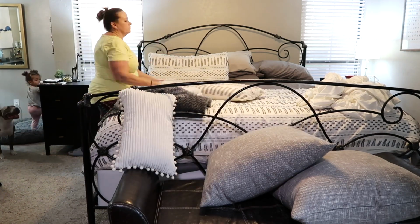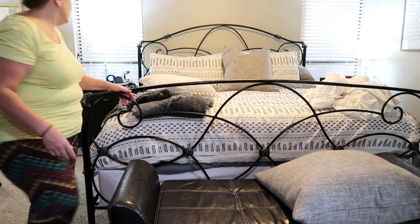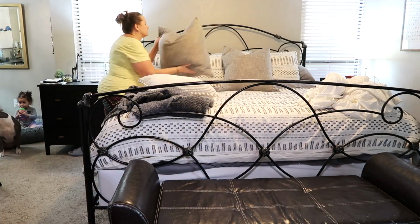You see her over there in the corner. She just plays with the dogs. She sits in their bed. She just follows them around. They follow her around. Best buds.